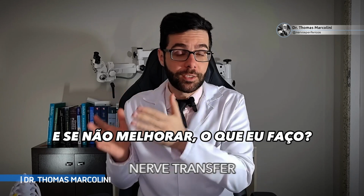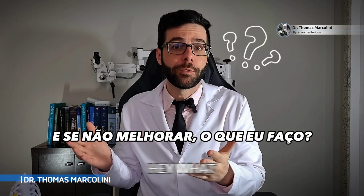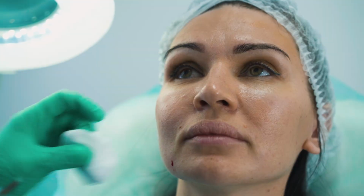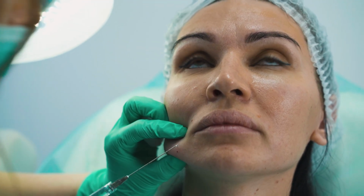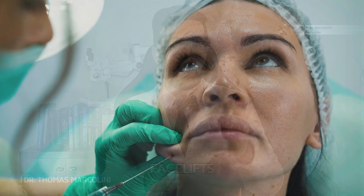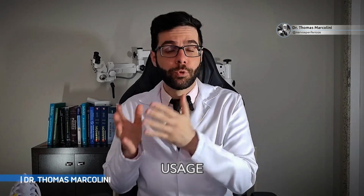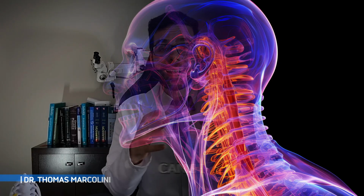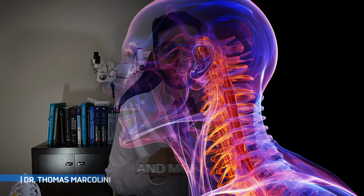Alright, doctor, has it been a long time? Has this nerve transfer surgery not improved? Hey, what am I going to do? In this particular scenario, reconstructive surgeries offer a range of options. For instance, procedures like facelifts, eyelid surgery, gold weight usage, thigh muscle transfers, and even relocating the chewing muscle can be performed to enhance facial balance and mobility.